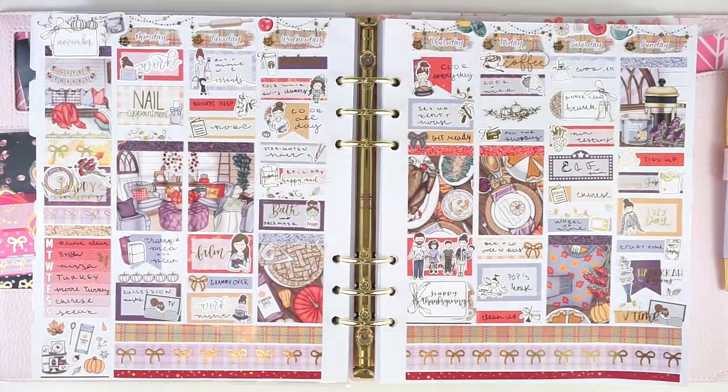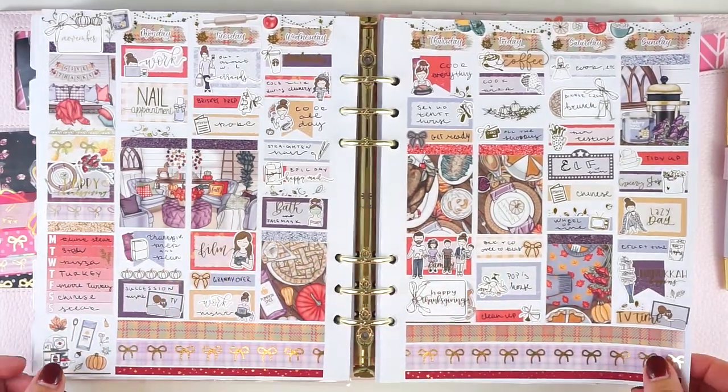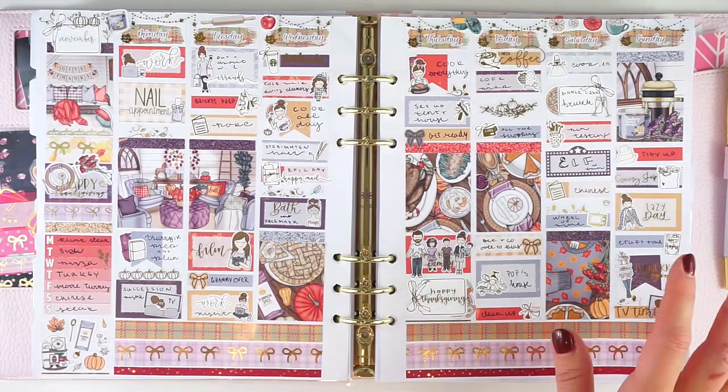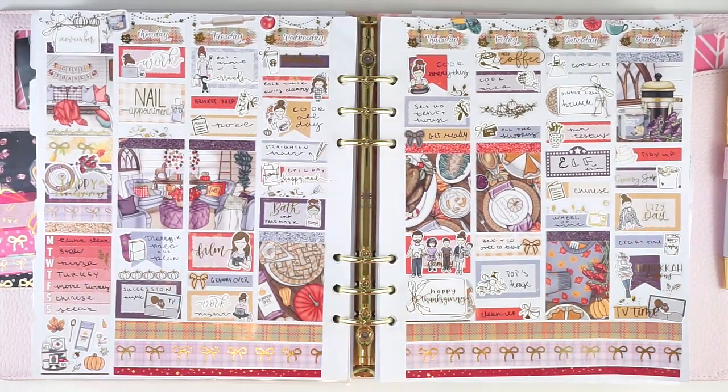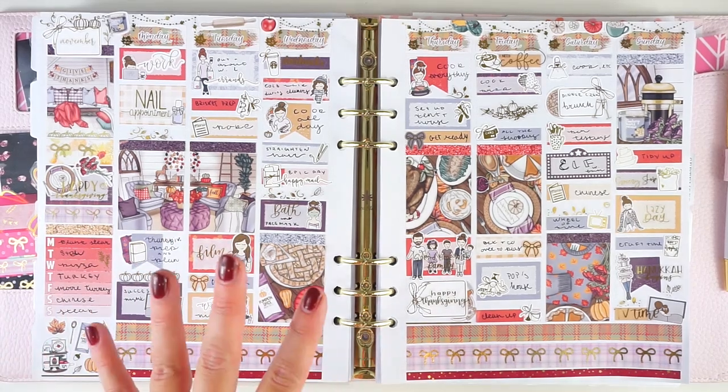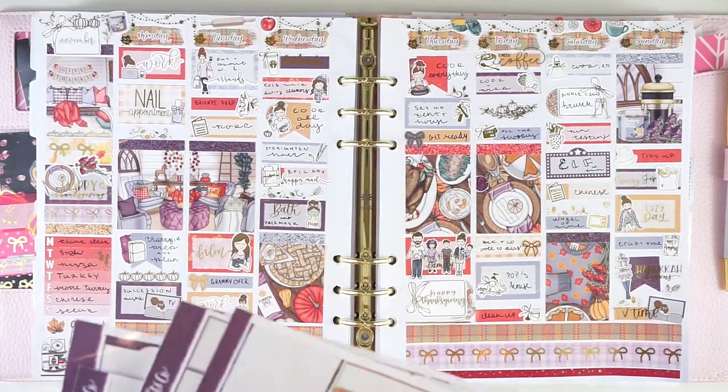Okay, that is everything all finished up. I absolutely love how this looks. I think this is such a fun spread, a little bit of a different planning style, mixing 2 styles together, but I think it came together so nicely. Amazing kit, amazing spread for such an amazing week. Let me show you what I have left.